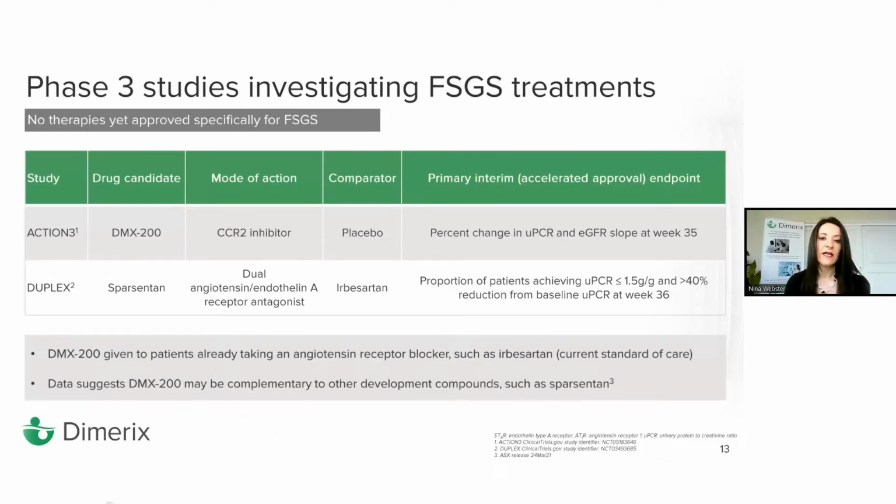In terms of the competitive market at the moment, there are only 2 companies in phase 3 clinical studies for FSGS. One of them is us, DMX 200, and the second one is a drug called sparsentan, which is also an angiotensin receptor dual antagonist. Now, as I mentioned on the previous slide, if you block both of those receptors at the same time, you see a far more complete response.